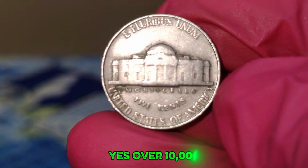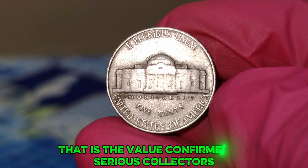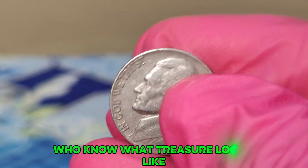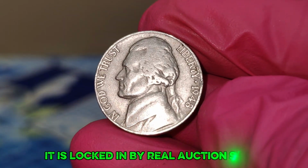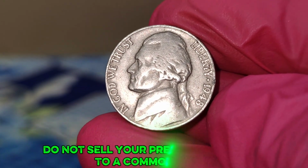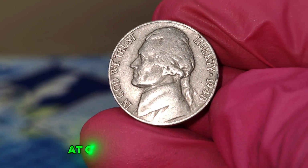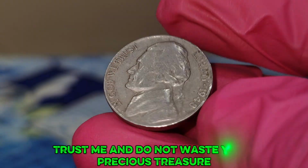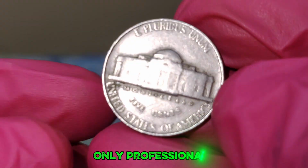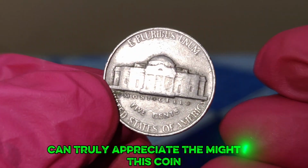Yes, over $10,000. That is the value confirmed by serious collectors who know what treasure looks like. This price is not just accurate, it is locked in by real auction sales. Do not sell your precious treasure to a common buyer at cheap prices. Avoid these scammers. Trust me, and do not waste your precious treasure. Only professionals can truly appreciate the might of this coin.